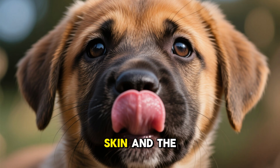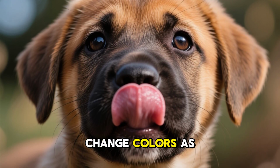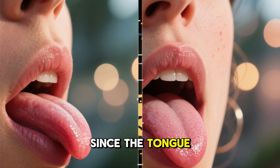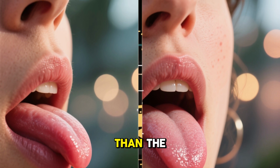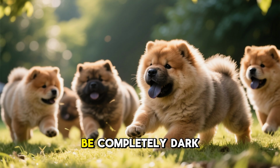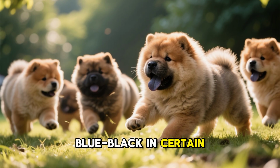This causes the skin and the eyes to darken. The tongue also begins to change colors as a result of this increased melanin production. Since the tongue doesn't have any outer layer like the skin does, the tongue will change colors much faster than the rest of the body. At around 6 weeks of age, their tongues should be completely dark. Some may even appear blue-black in certain lighting.